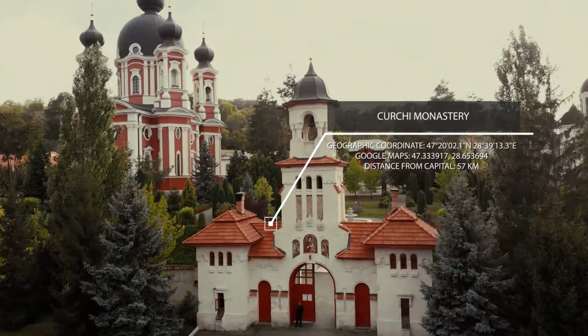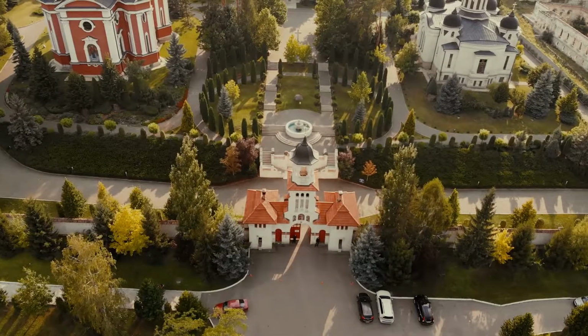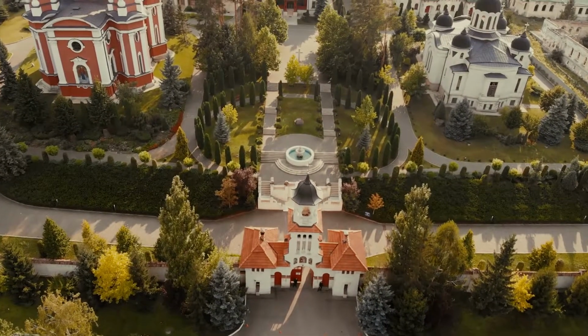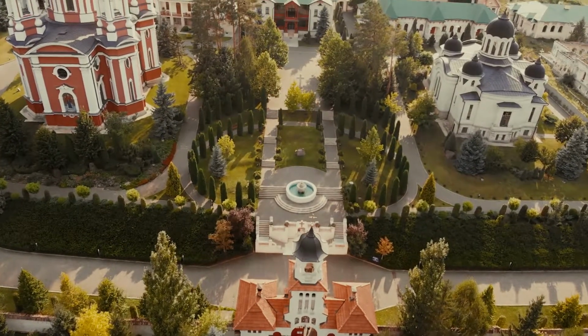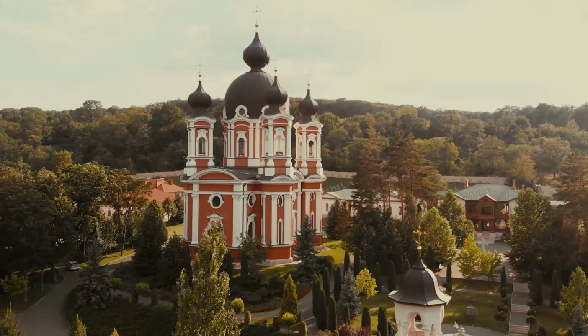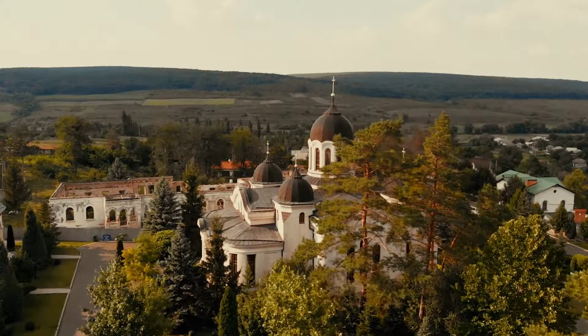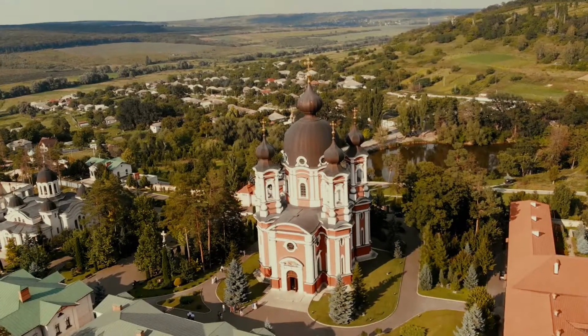Curch Monastery is a monastery of monks, one of the most important monuments of the local architecture. Built in the 18th, 19th centuries in the Neo-Roman style, the monastery is located in Codrii Orheiului, the woods of Orhei. The architectural complex is composed of 5 churches.